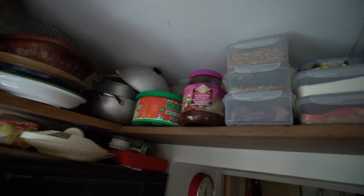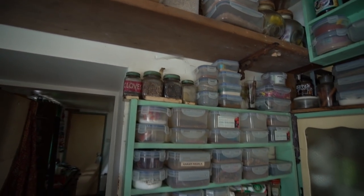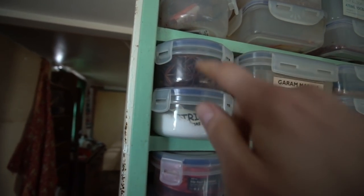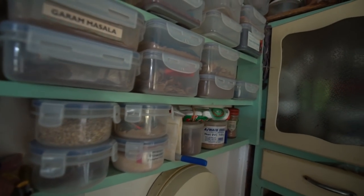Look at that massive tub of curry paste. It's incredible. Garam masala, citric acid. Look, they're just full. Star anise, everything. Get it stocked up.